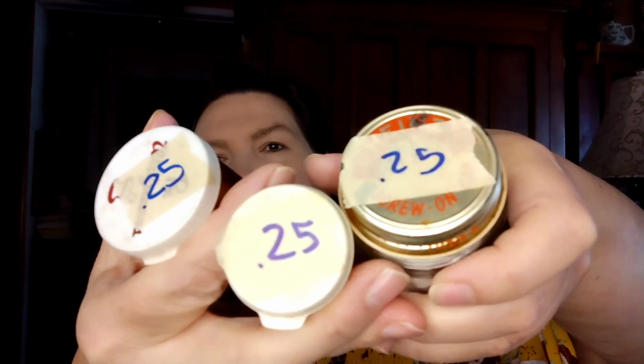Button, button, who's got the button? I got 3 containers of buttons, 25 cents each. This is an old baby food jar, which will be turned into a spice jar in my house, and lots of buttons. Those are all white buttons. This one has a mixture of buttons. Just a real big mixture of buttons in an old medicine bottle.